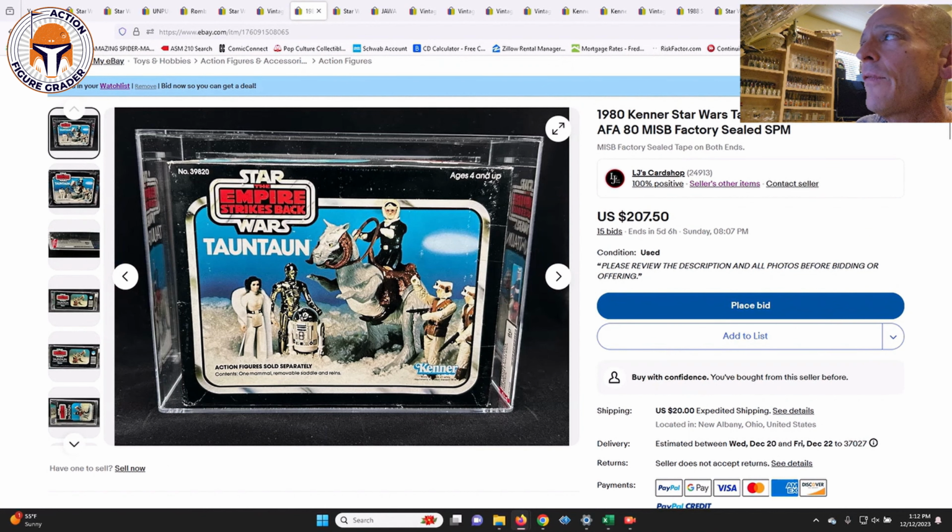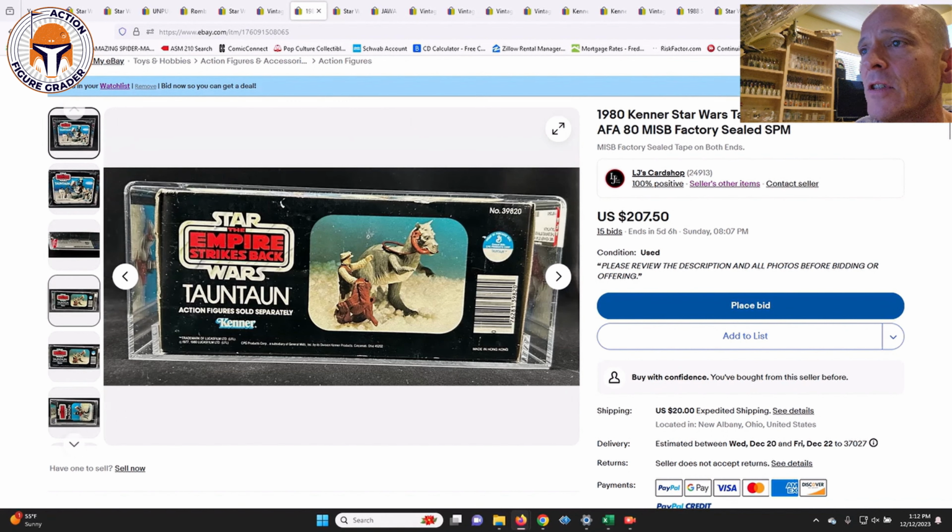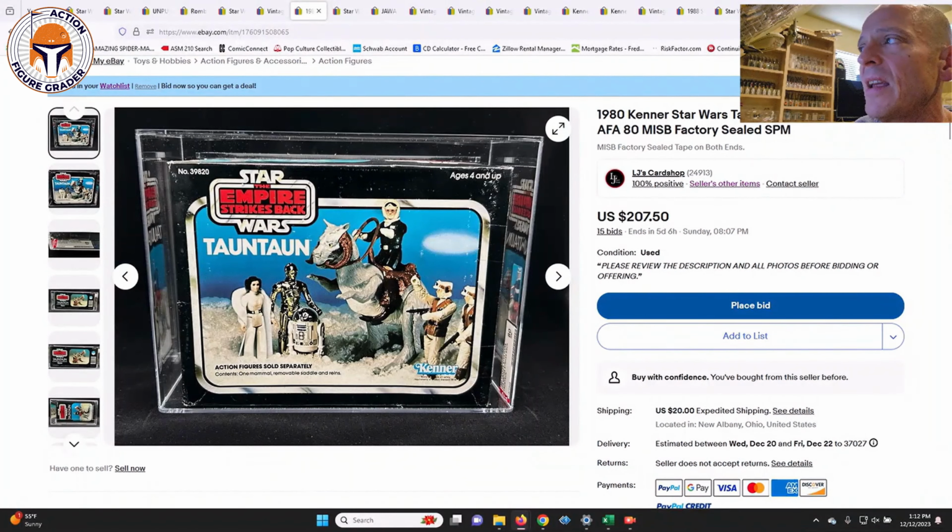Next up, we've got an AFA 80 mint in seal box Tauntaun. And this is the closed belly version. So very, very nice. This is from LJ's Card Shop. I bought from this seller before, so I know it's a legitimate seller. There's the label on it from AFA, red label AFA 80. So I think that one's going to go for a pretty penny. Right now it's at $207.50. That one ends Sunday evening, 8:07 p.m. Central Time. But that's a beauty. Tauntaun mint in seal box AFA 80.